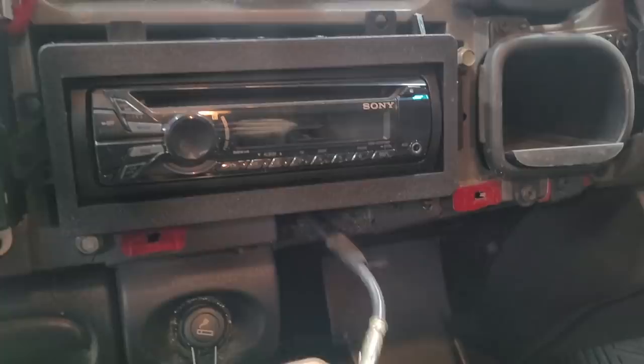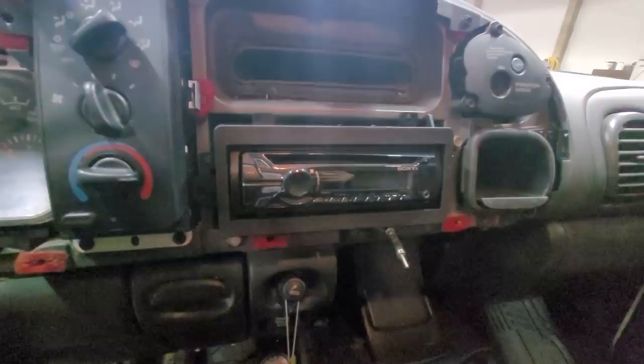So here's the old radio. All they did for brackets was right there and there. So we'll get that pulled out, and then we will start working our way through getting all the wiring plugged in. All right, so ignore the beeping for a second.